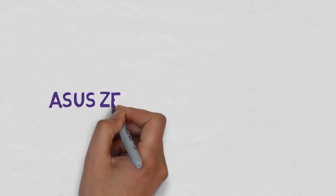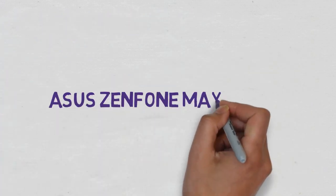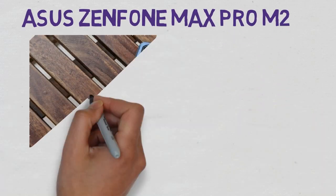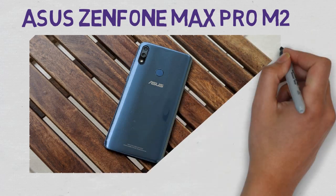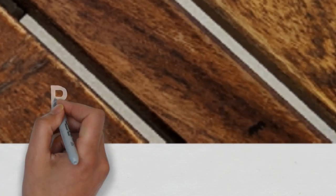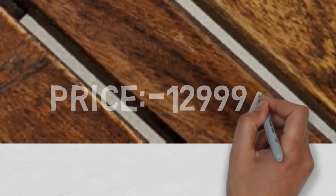Next comes ASUS ZenFone Max Pro M2. With mind-blowing features at a great price, it comes with a Snapdragon 660 octa-core processor with 3 and 4GB RAM variants. This phone also has a dedicated memory slot.